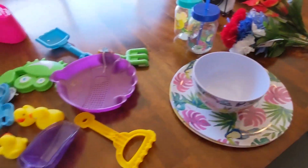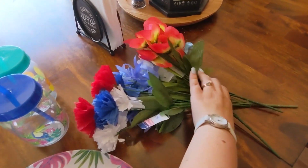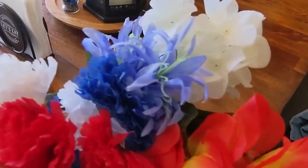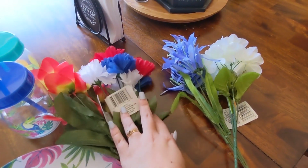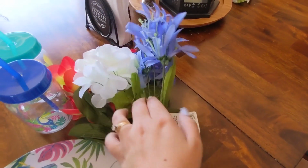Let me go ahead and show you my Dollar Tree haul real quick. So I got these flowers for a little 4th of July bouquet to go in the center of our table. Got a red one with red, white, and blue, and then a white one and a blue one to really fill it all out.